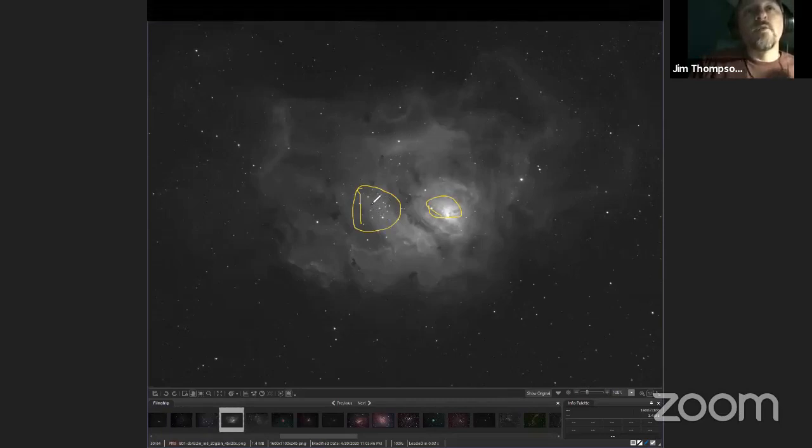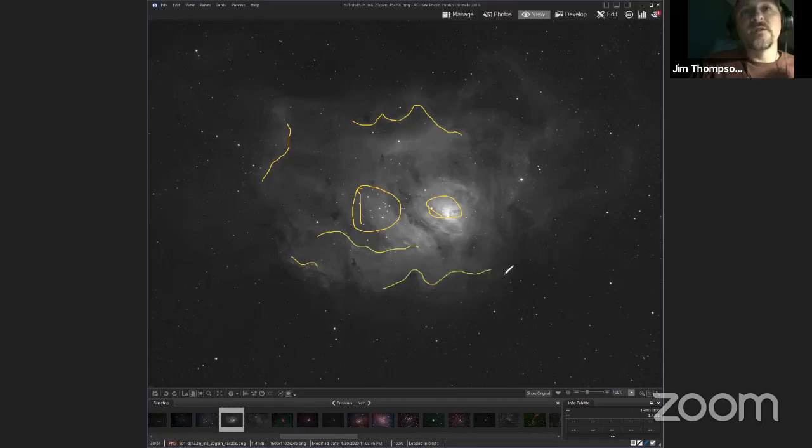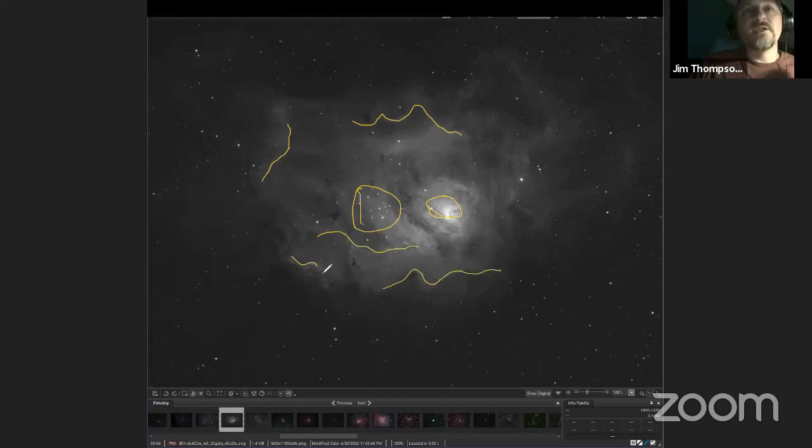The solar wind from those young stars is also pushing all that gas away, and we're actually able to see what's called a shock front all around the perimeter here, and there's also an inner one here. So if you think of it as a cavity, you're looking into a cave. It's three-dimensional. So these lines here are the edges of the gas cloud being pushed back by the solar wind of these young stars.